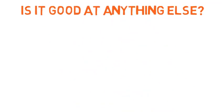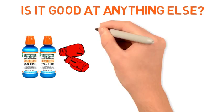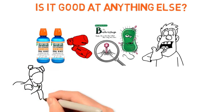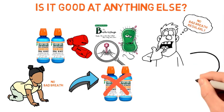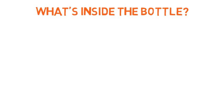Is it good at anything else? You can expect anything with this much bad breath fighting strength to kill off other types of nasty bacteria that have nothing to do with bad breath. Who's it for? Most children don't have bad breath, and you'll have no reason to give it to them. And let's be honest, if you don't battle bad breath regularly, you probably have no reason to invest in this either.